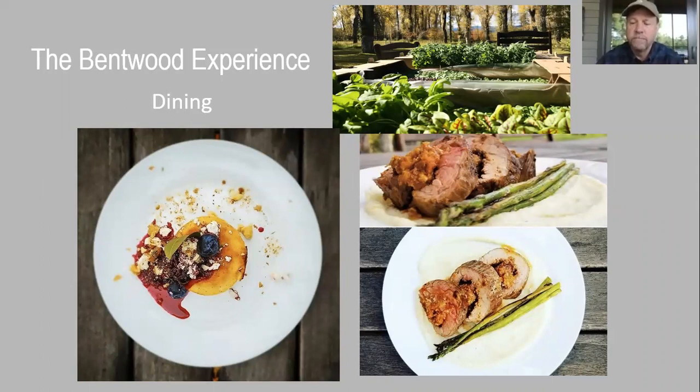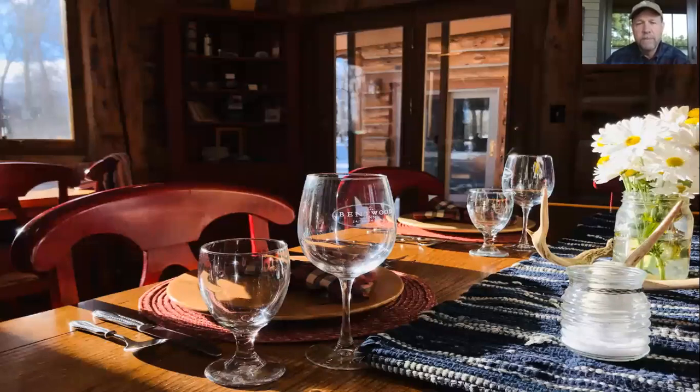Of course, we produce as much as possible. Our meals will be in the context of local elk and bison offerings. We tailor our diet for any dietary restrictions, of course. One of the features we're finding is that we've historically done a twice a week opt-in Bentwood Bistro dinner because there were so many magnificent dining options in the Valley.